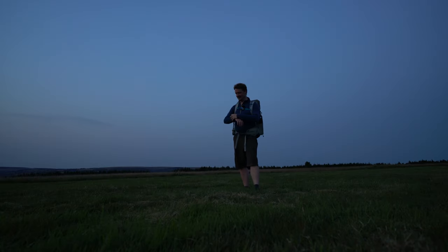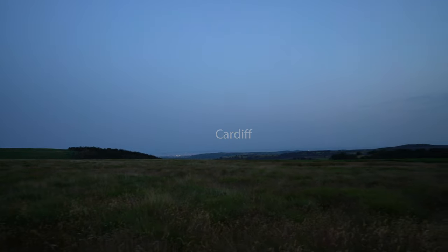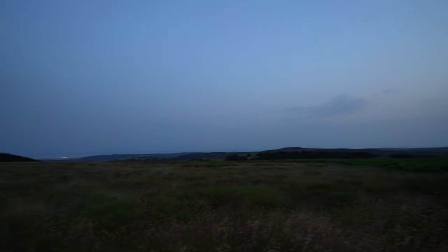Okay, it's pretty late. I've done 4.2 miles, quite a lot of ascent as well. About 2 hours to get up here because I potted about doing quite a lot of filming. Absolutely glorious evening. Cardiff all lit up in one direction. Brecon Beacons every direction. You can really see Corn Du, Pen y Fan and Cribyn just poking out of the skyline.